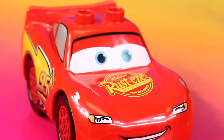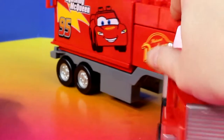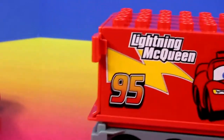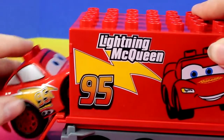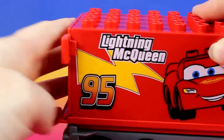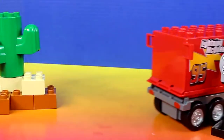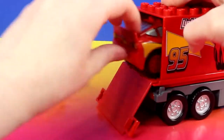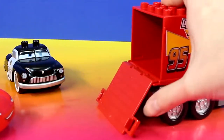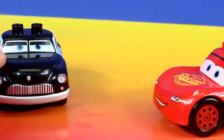Hey Mac, can you take me back to Radiator Springs? Sure, buddy. Hop on in. Hey Sheriff, how's it going? Good, except for all these city slickers.